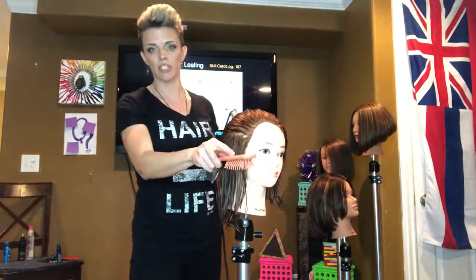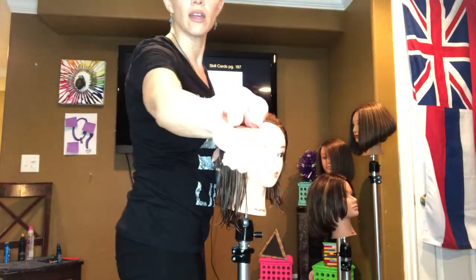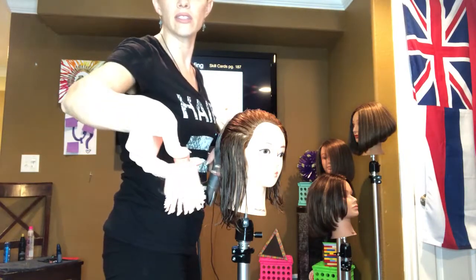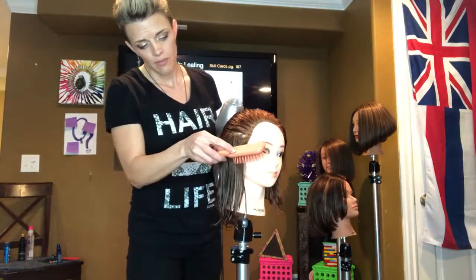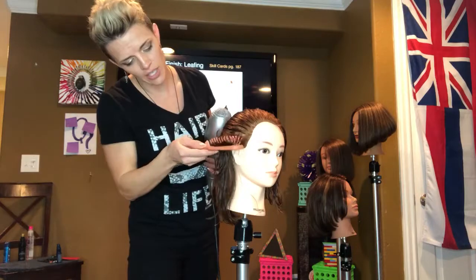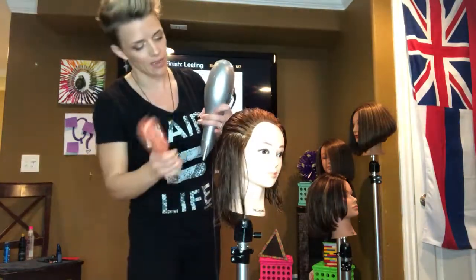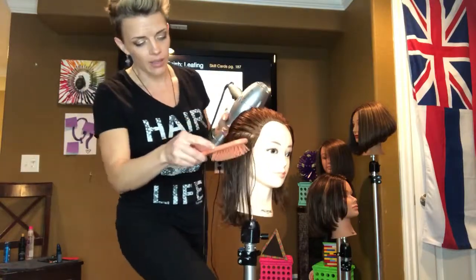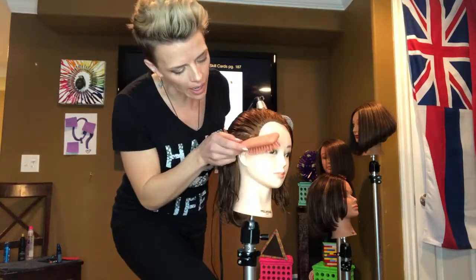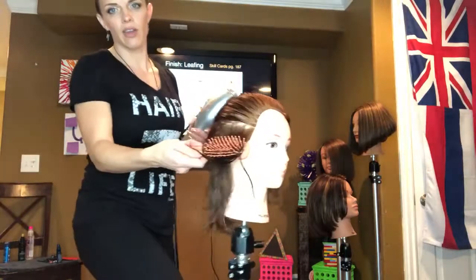I am going to hold my brush down. These teeth flare out just a little bit. They were created like that so that they could pick the hair up. Sort of hard to see there, but you know what this brush looks like. So we bring it right under that section, roll it over, and leaf, leaf, leaf, leaf, leaf, leaf. So again, I bring it in basically right by her eyebrow, brush it over, and leaf.